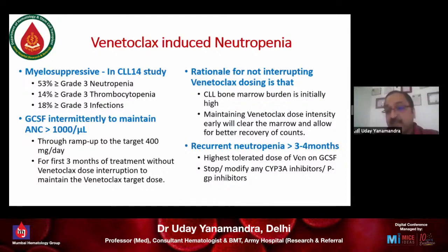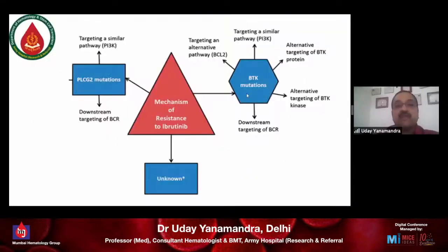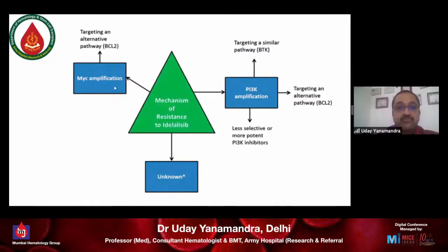But if the patient has a recurrent neutropenia for more than 3 to 4 months, then you can look at drug-drug interactions or look at the highest tolerated dose of venetoclax along with GCSF. Now, lastly, the resistance to targeted therapy. Ibrutinib can have resistance in these 3 particular fashions, and you can use BTK inhibitors in all 3. Idelalisib can have it in these 3 fashions: MYC amplification, PI3 amplification, and unknown patterns. So you can again use venetoclax both in type 1 and type 2 resistance.